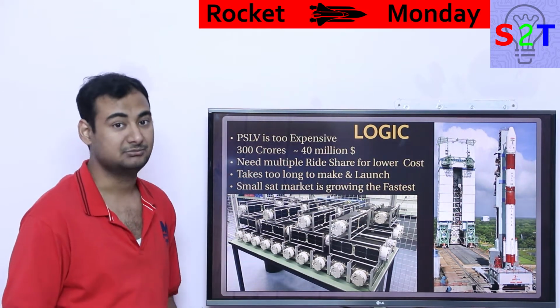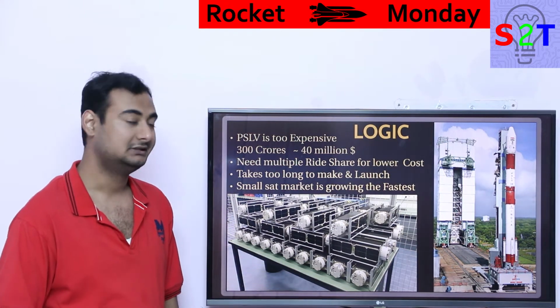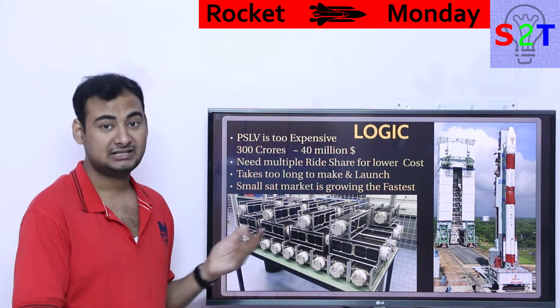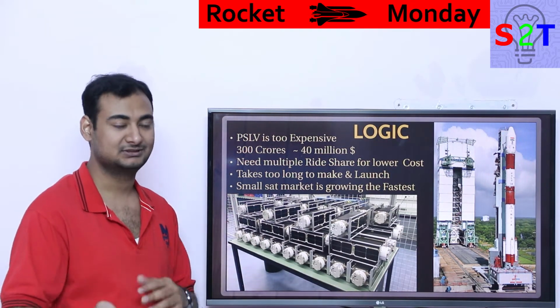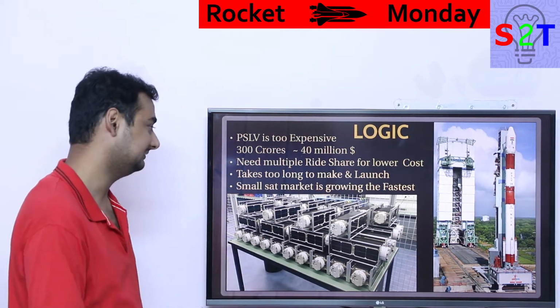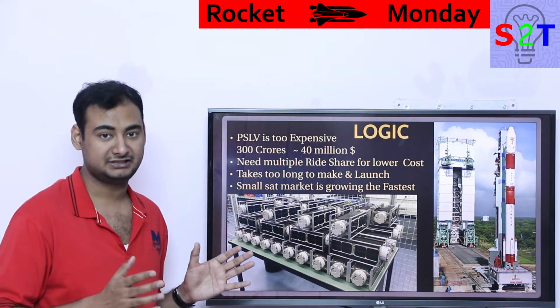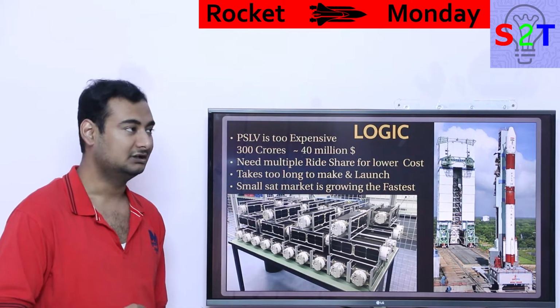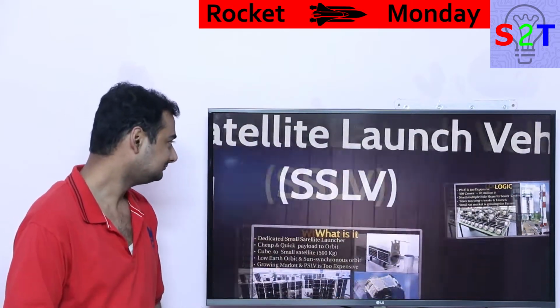For big communication satellites, that's no big deal because those satellites last around 10 years or more, and CubeSats last 2 years. So saying 6 months in that term, yeah, that's a big deal. So that's the logic behind it. It is unsuited. Basically, it's like you want a drill, and this is like a tunnel boring machine.